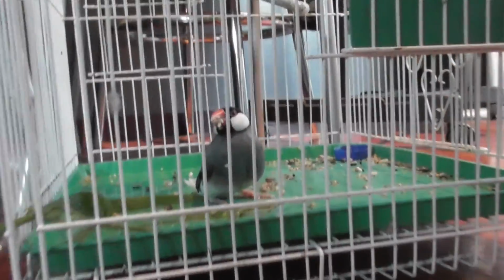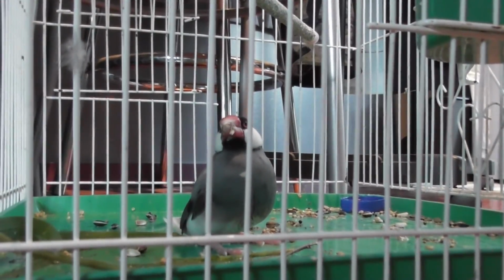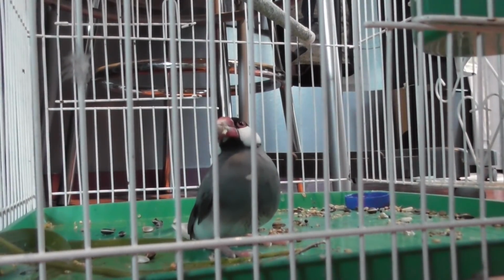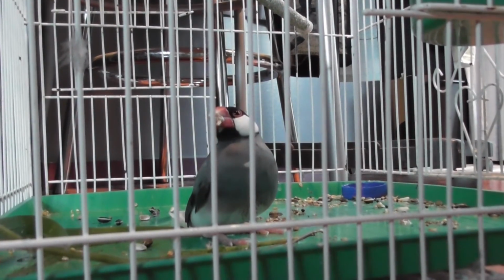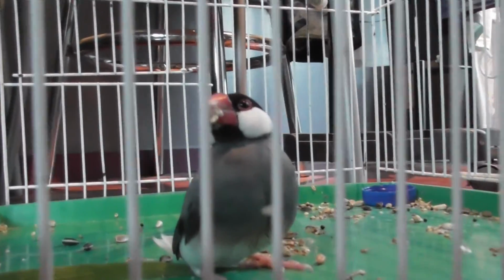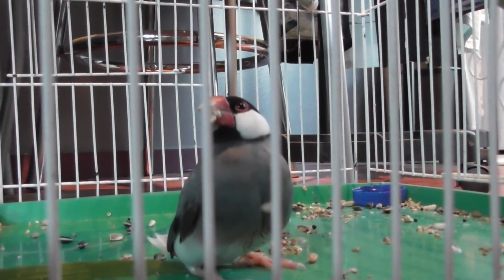This is a Java Sparrow. We currently have 5 Java Sparrows. This one, this morning when I went out to the aviary, was sitting there on the ground and didn't move when I walked up to it, which is very unusual. They're very skittish normally, the Java Sparrows. But as you can see, he's not responding the way they normally do.